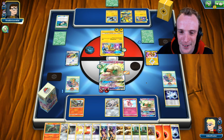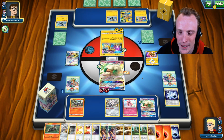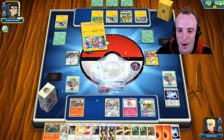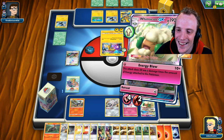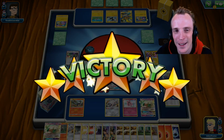Going all out here. Try and get out this Whimsicott. But you also need to get a Field Blower. If you get the Field Blower, it'd be devastating. But we got Viridian, like... Oh, we couldn't quite get them. Oh, ouch. And Edgy Blow. Smack you out. 190 damage. Bit of an overkill. But yeah, we like the overkill.